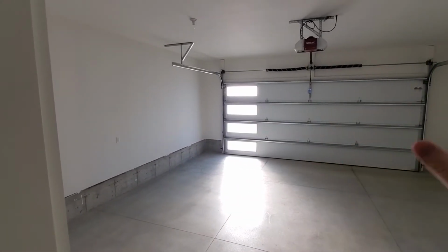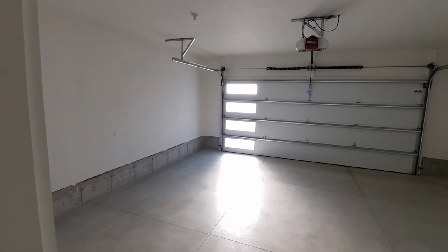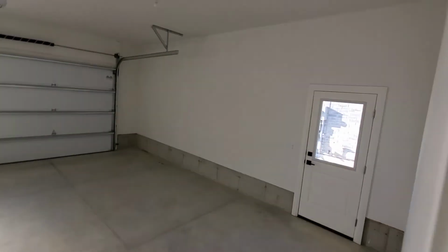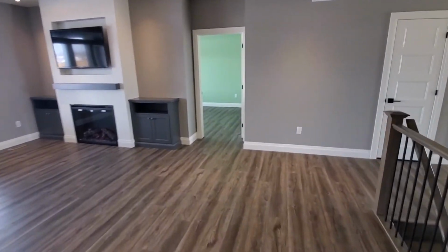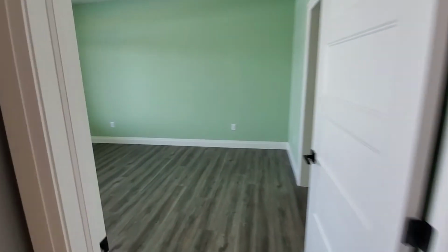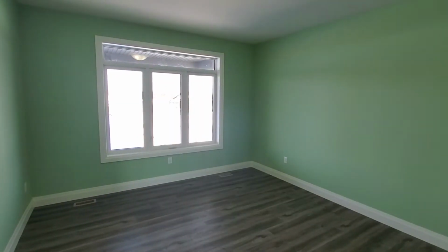So insulated, drywalled, sanded, mudded, primed, so that drywall won't absorb moisture. And then just a man door there on the side with a nice little window in it as well. So yeah, and then come through here to the master bedroom. There are two bedrooms on this main floor. This is one of them, master bedroom here, nice green color in this room.